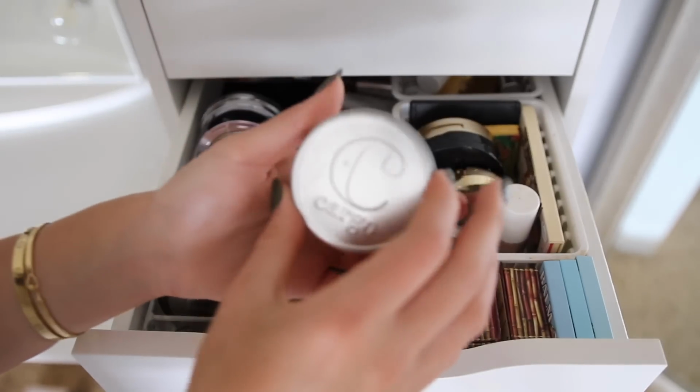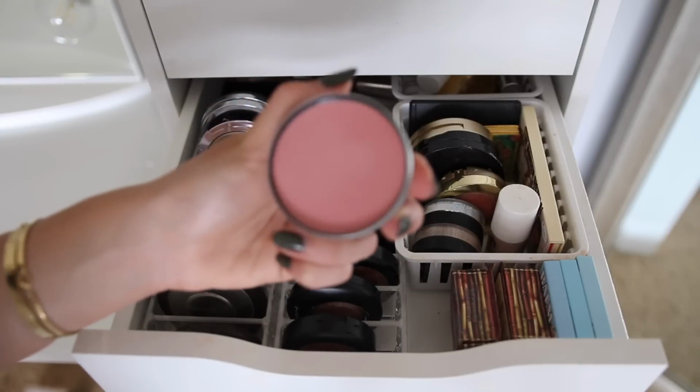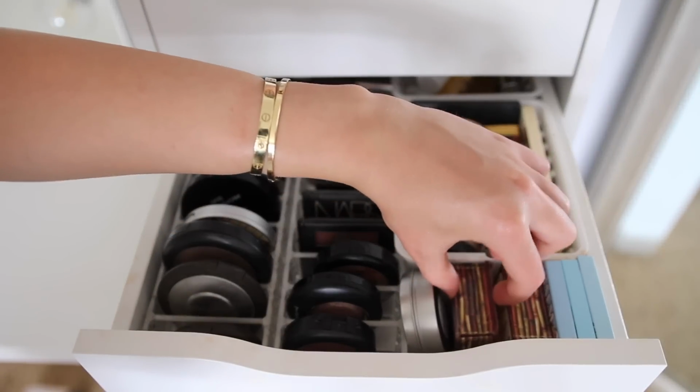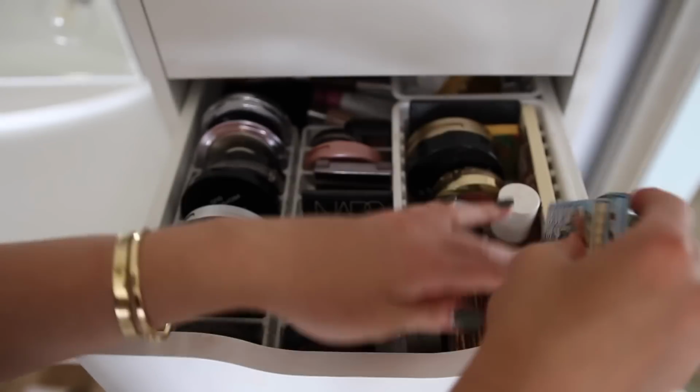So this one's by the brand Cargo. I got it at the Makeup by Mario Masterclass, and this is actually a waterproof blush, which is so cool. I have two of these Benefit Hoola bronzers, and they sent me their new blushes. Isn't the packaging so cute? So I have yet to use those.